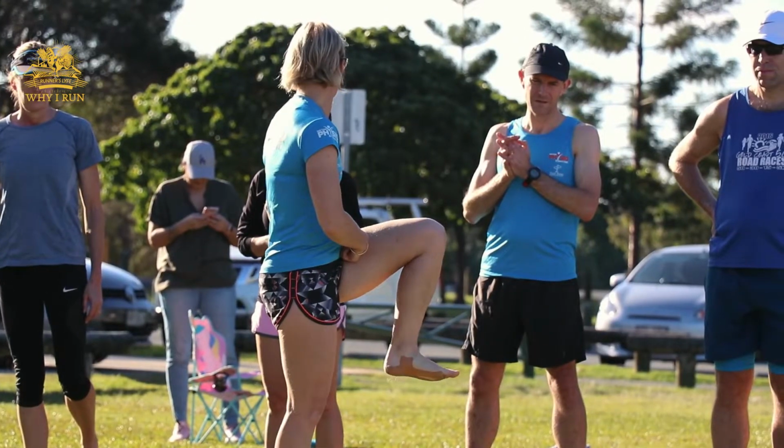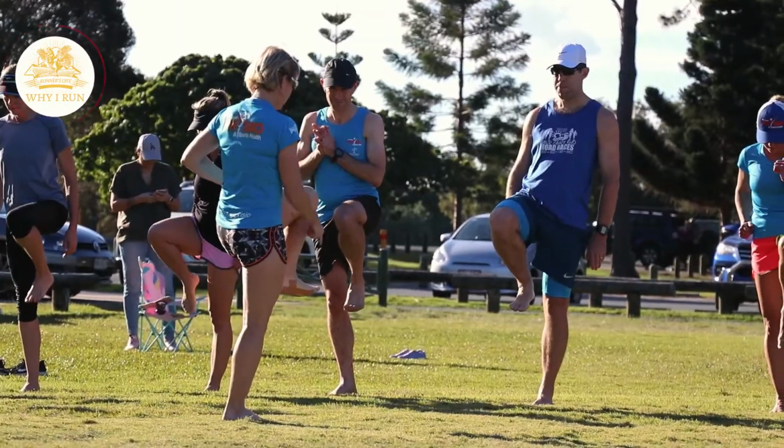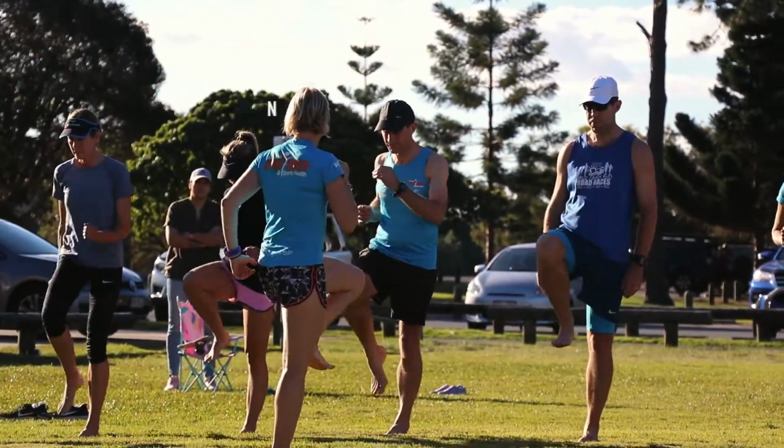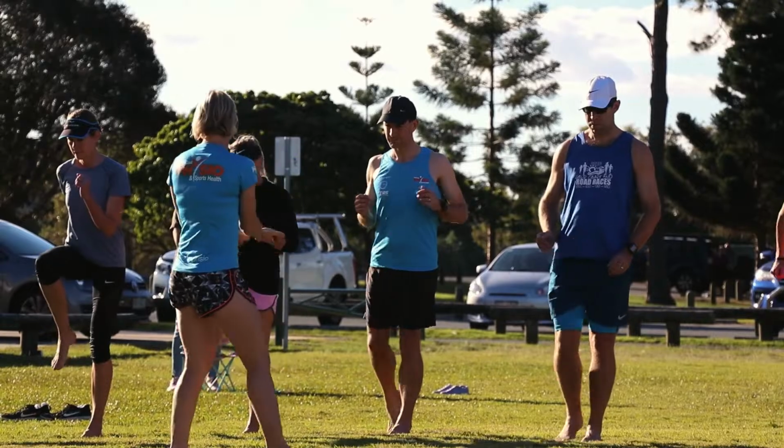Okay, so after going through the barefooted and the arms and the stiff-legged ankles and feet and the toes and things like that, next Britt got the runners to look at their knee drive. She went through a whole series of drills here, and if you have a look at this footage, you'll see what I mean. She talked a little bit about the knee drive going up and then the foot placement. When the foot lands, it wants to land back underneath the body, not out in front. We don't want it breaking.